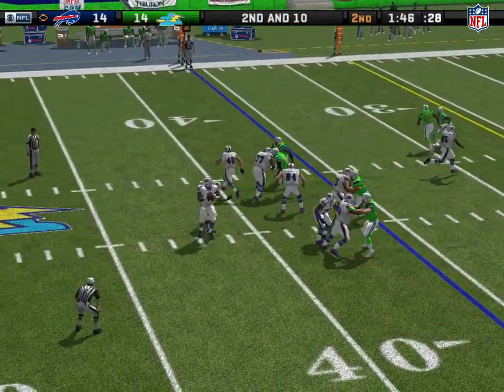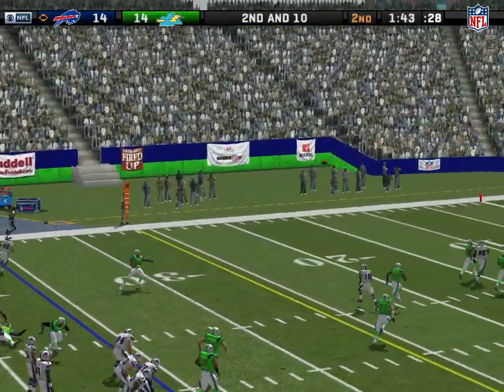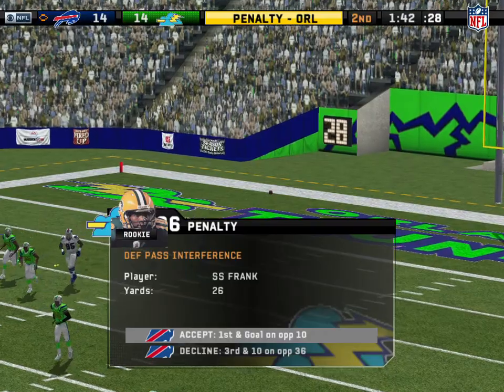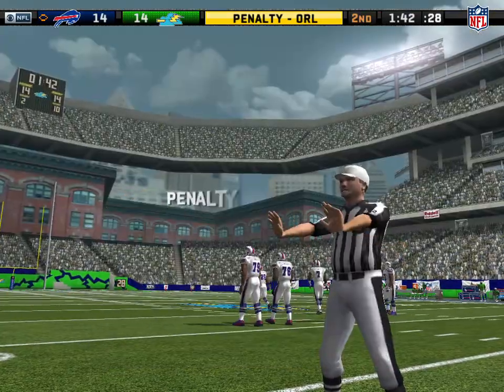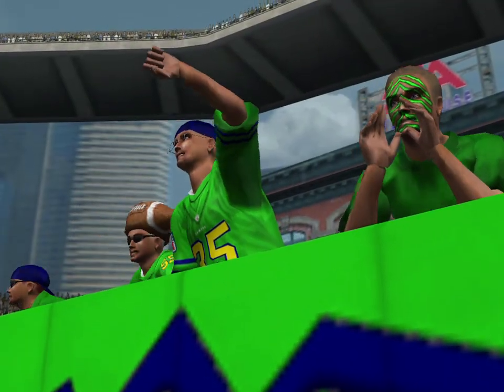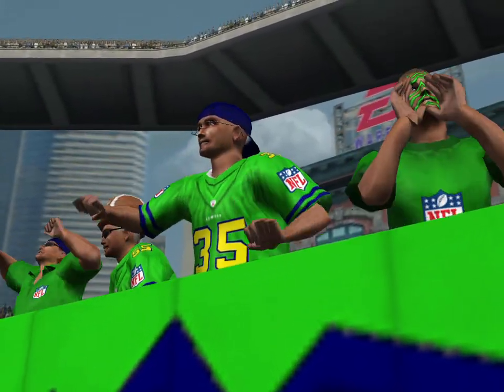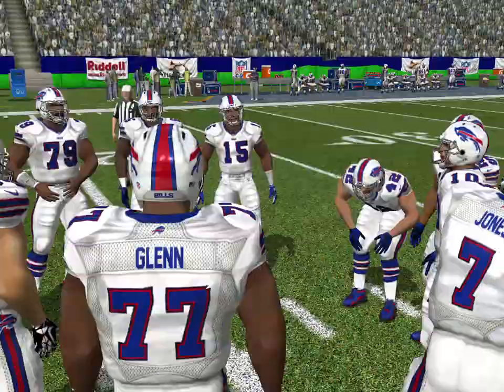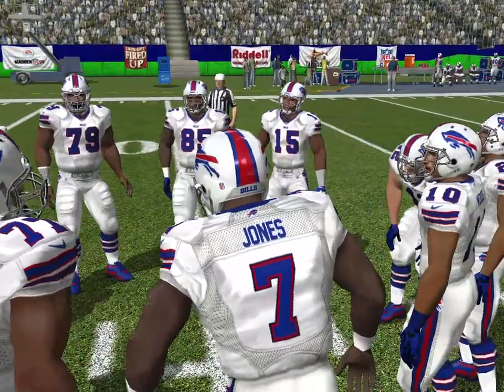Set. Stepping up, gets rid of it. This pass is incomplete. And it will be an interference call on that play. The pass interference question: was it the defender or the receiver? Number 26, so first down. He pays for his aggressiveness. Yeah, the defender has to be careful and make sure he plays the ball rather than the receiver. They'll come out on first down and we'll try to make this red zone visit a successful one.